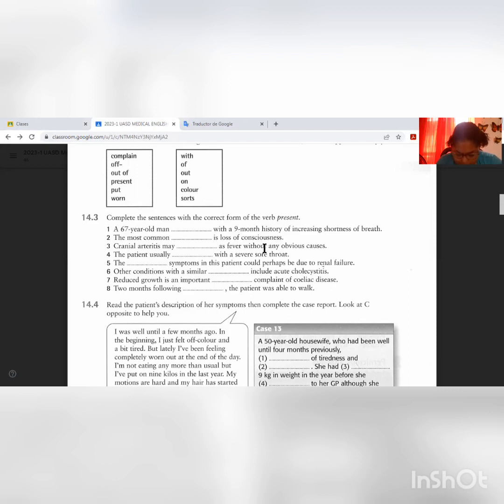6. Other conditions with similar presenting symptoms include acute cholecystitis. 7. Reduced growth is an important presenting complaint of celiac disease. 8. Two months following presenting, the patient was able to walk.